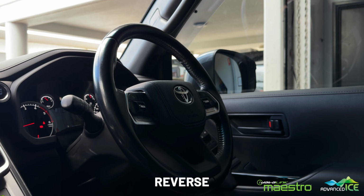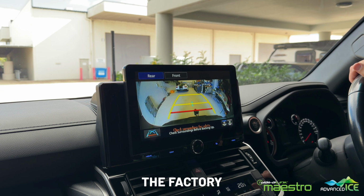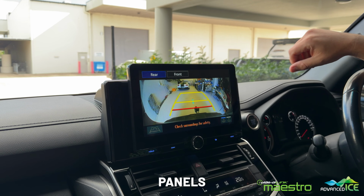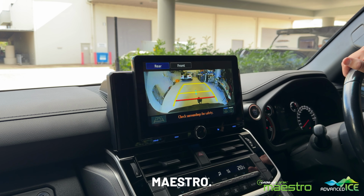We go into the reverse camera and we've got all the factory camera there retained, and we've added there a camera for the customer's caravan that he can integrate into the vehicle as well. So this will be available very soon. We're just waiting on our panels to arrive, but this is another solution for iDatalink Maestro and for your customers.